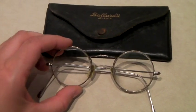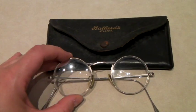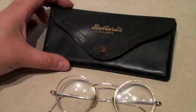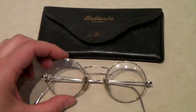Another pair of vintage spectacles sold. I had these up for $65. They are not gold-filled, but they do come with the original leather case from Ballard's in Atlanta. Pretty cool. I took an offer of $50.